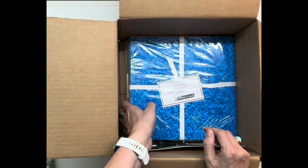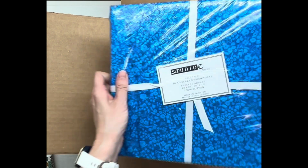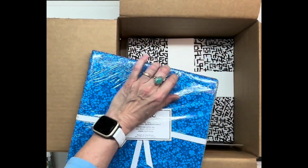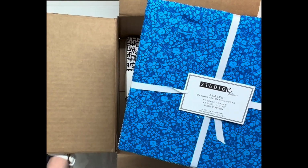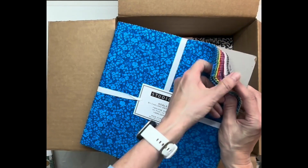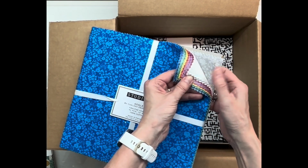Okay, let's see what this is. This is Adalee. Nope, no colorway on the back. Let's kind of pop this plastic off so we can flip through this fabric. Studio E Fabrics, Adalee, Chelsea Design Works. I think I got this a really good deal too. Okay, so we've got a black, gray. It's just got all the colors, gray, white.